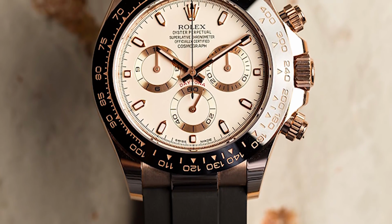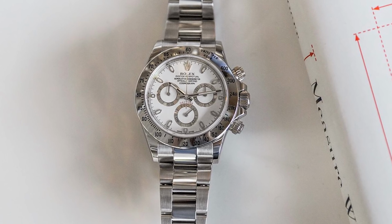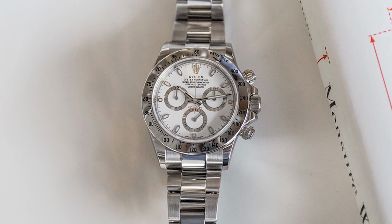And the last thing, we're going to go a full sweep of Daytonas today, is the 116520. So the really original steel bezel Rolex movement. They're creeping up in price. I think, again, they're underappreciated. Everybody's chasing the ceramics. So we always love to be buying those.